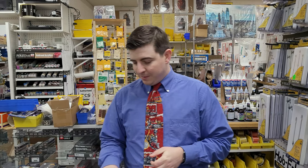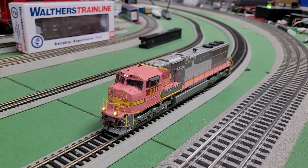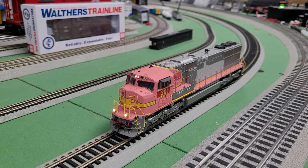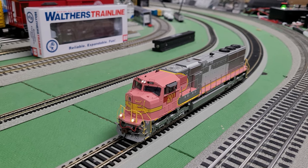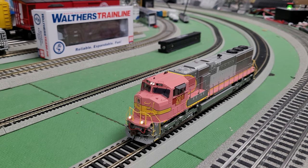These have Tsunami 2 decoder and sound, as well as LED headlighting, and you're gonna hear and see all that momentarily. So let's start her up, shall we? All right, here's the horn. Sounding horn, here's the bell. And away we go.